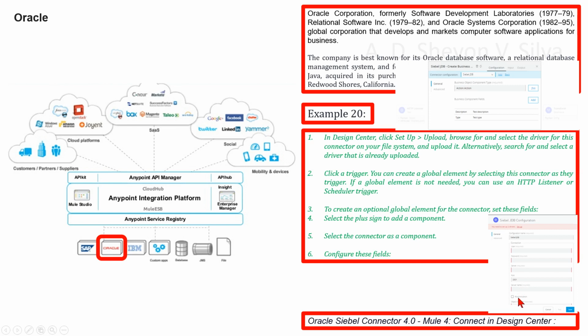The default value is false. Object manager: enter the value of the object manager of your Siebel instance. Language: enter the language corresponding to the locale of the Siebel instance. Default value is ENU. Encoding: enter the encoding type supported by the Siebel server. The default value is UTF-8.